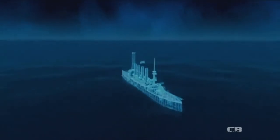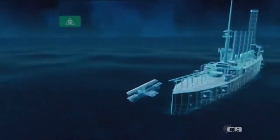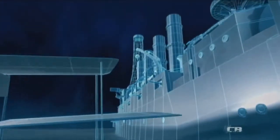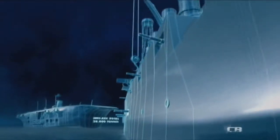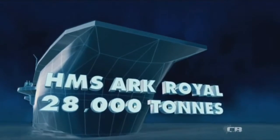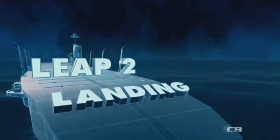In 1916, the USS North Carolina has a huge drawback as an aircraft carrier. She has nowhere for her planes to land. She must use planes that can land on water, but these must be winched back on board every time they fly, hardly practical for a ship of war. Landing planes on the ship itself requires a long deck and a ship big enough to accommodate it. The 28,000-ton HMS Ark Royal.